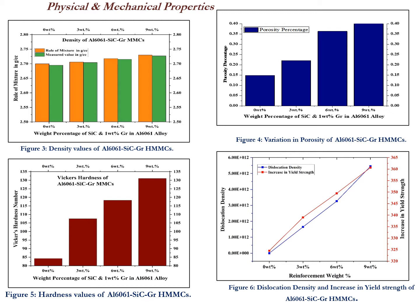As the percentage of reinforcement increases, the porosity also increases. The porosity increased also due to the presence of gas entrapment, shrinkage during solidification, and hydrogen gas evolution. The dislocation density and increase in the yield strength were also observed due to the presence of a higher weight percentage of silicon carbide and graphite, and due to the thermal imbalance that is caused in the matrix alloy during the solidification process.